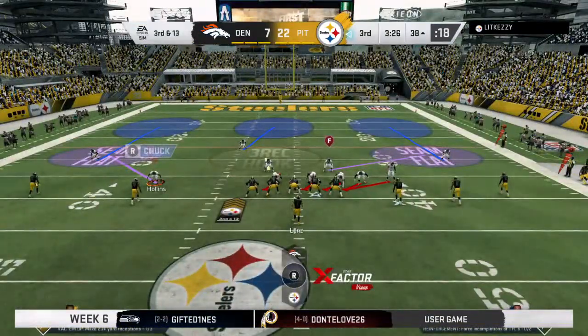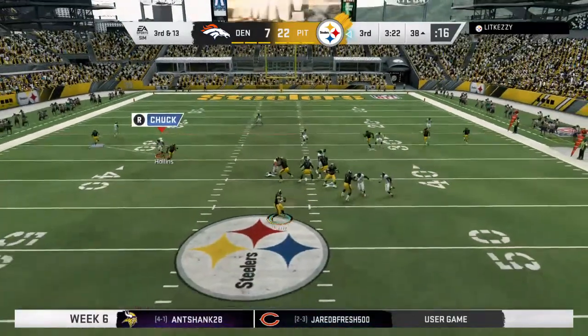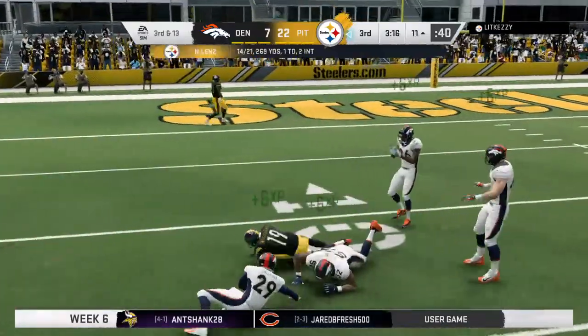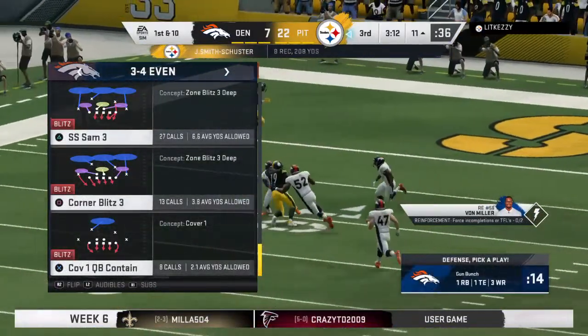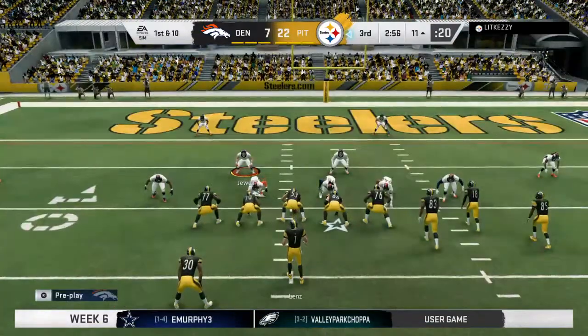They'll set up to throw. Open man, Smith-Schuster, it's complete. And he gets this one inside the 15, just a yard or 2 shy of the 10. A really good pickup of 28 yards.